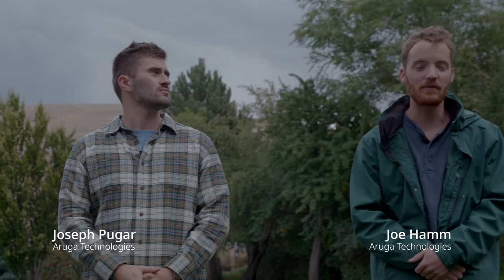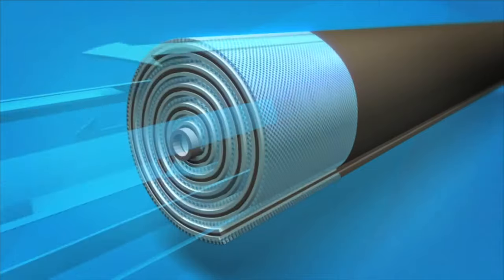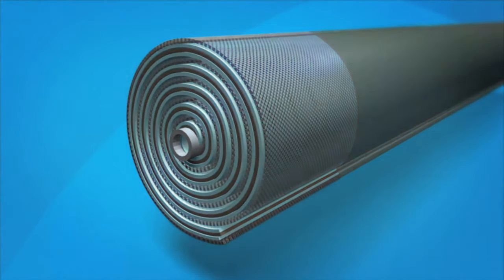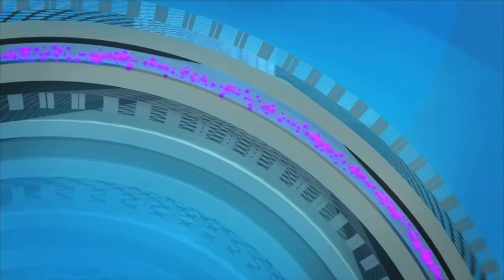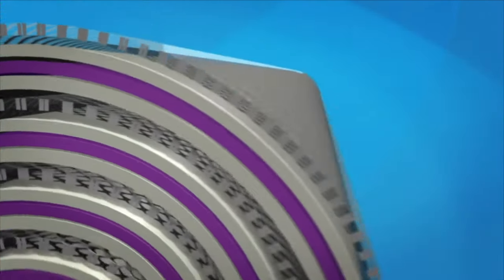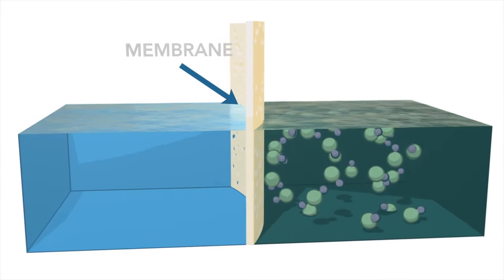So one of the applications we're really driving for has been in water treatment, reverse osmosis, or desalinization. The hope would be to put these self-cleaning features on membranes used for the filtration process. And by having a self-cleaning surface, you're improving the lifetime of these filters, as well as making them more effective.